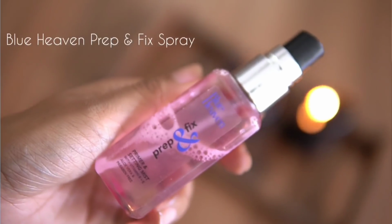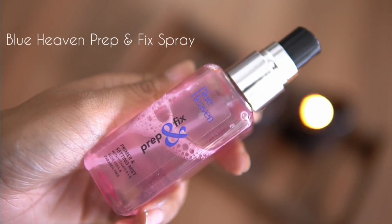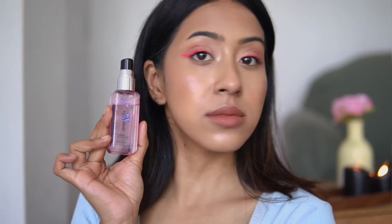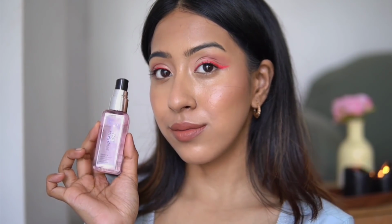So the last product I have here is something that you guys already know, so I'm not going to talk too much about it. This is the Blue Heaven Prep and Fix Setting Spray, and this is only rupees 350. Now as you can see, I definitely have used a little bit of it. This is all I have been using every single time I do my makeup. I'm going in with this spray and this spray only. I love the scent of it. It does have a little bit of a coconut vanilla scent, again, very sweet.